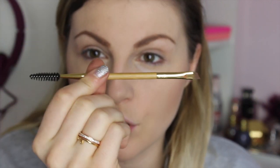It also comes with this brush as well, but the reason I didn't use the brush that came with it is because it needs washing. So I'm using this one from the Bare Minerals kit. Just wanted to brush them out a little bit to make it slightly less harsh. So they are my brows. I don't know, they look a bit orange on camera. They don't look like that in real life, I hope. So that is kind of my base.